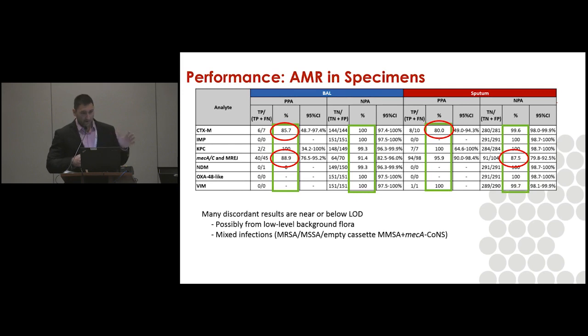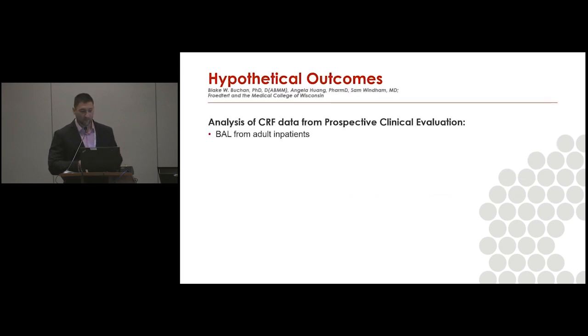So what I hope I've showed you so far is that the FilmArray Pneumonia Panel, when testing clinical specimens, is doing what we think it's doing. It's accurately counting genomes. It's accurately detecting nucleic acid. But one question is, what does that mean on an individual patient specimen level? So to do that, we've turned to some hypothetical outcomes analysis. This has been performed by our collaborators at the Medical College of Wisconsin.